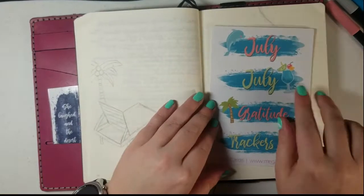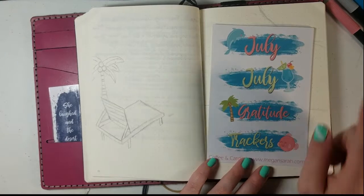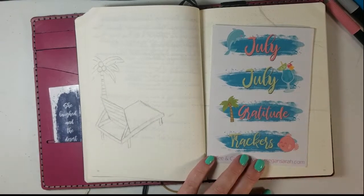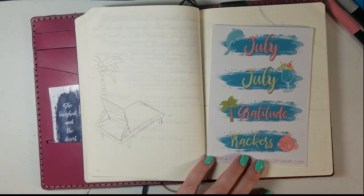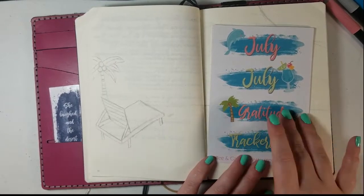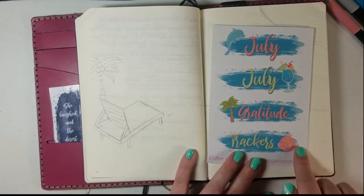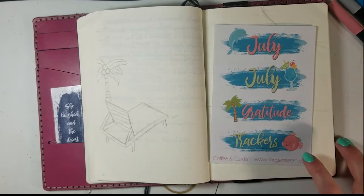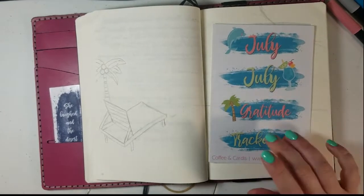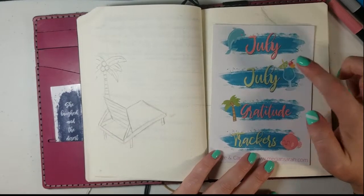The first page has these 4 headers. The first one says July, the second one says July, this one says gratitude, and this one says trackers. They're just blue swatches that kind of look like the ocean, and they each have a little picture by them. There's a dolphin and a drink and a palm tree and a fish. And you can get this page with or without the words.